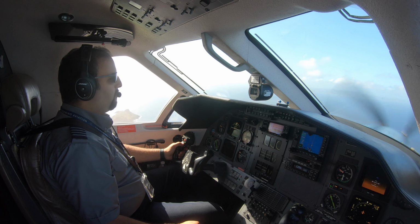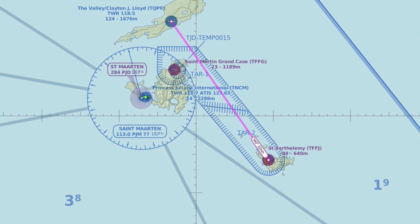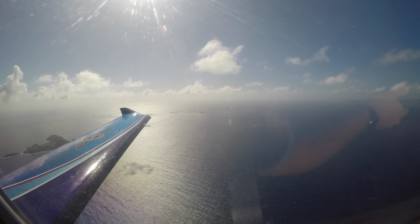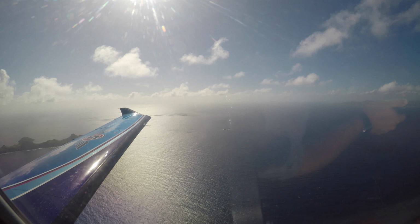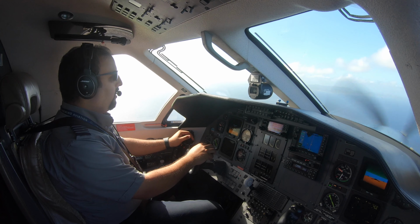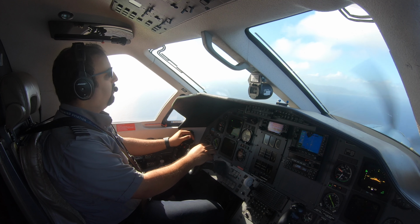So yeah, the corridor is basically kind of like a two-way highway between St. Barts and Anguilla, and we need to keep, as in the U.S., the right side of the highway at all times. It's a pretty short trip. We're estimating Anguilla in the next 4 minutes, and Grand Case just told us to report at Tintamarre, which is an island just off the east coast of St. Martin.